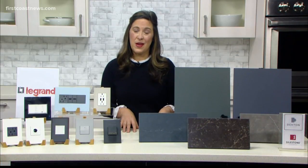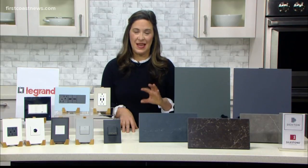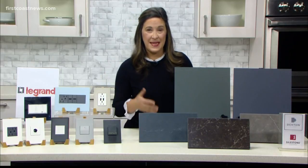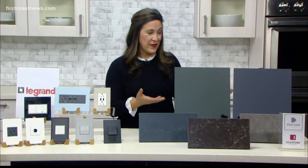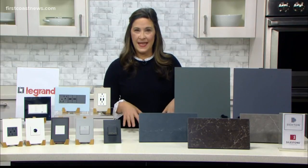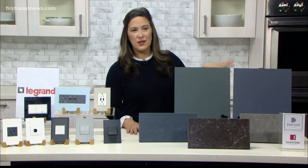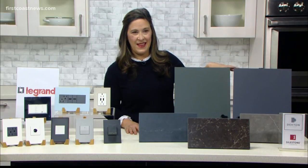I don't know if you know the company Dekton by Cosentino, but they have just come out with the coolest, best material for your countertops. It's probably one of the top architectural surfaces that you can use anywhere. What we're seeing is getting away from the whites and grays that we've seen in most kitchens. They've introduced their new Dekton, called the Chromica Collection.